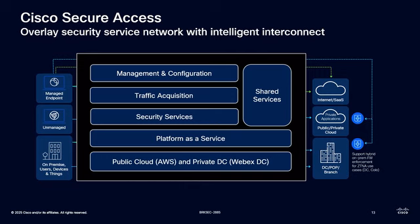And as we move up the stack, again, we want to deliver all these things, our security services themselves, the traffic acquisition capabilities, the management and configuration. We deliver those as a single service using microservice architecture, using infrastructure as code, using automation, and using true cloud-native capabilities. And that's what we're doing here with Secure Access. So I want to tell you a little bit more about how we do that, now that we've set up the product, and how we deliver with these capabilities.